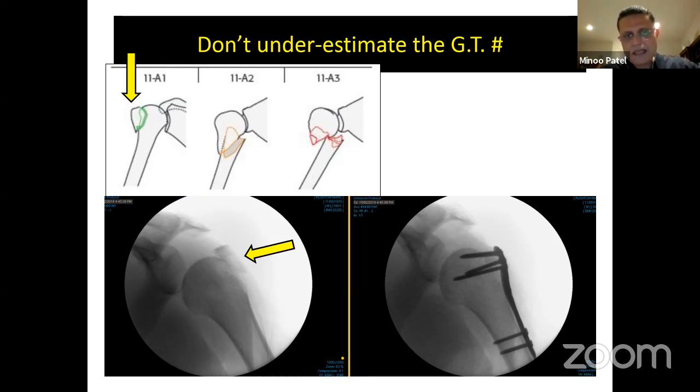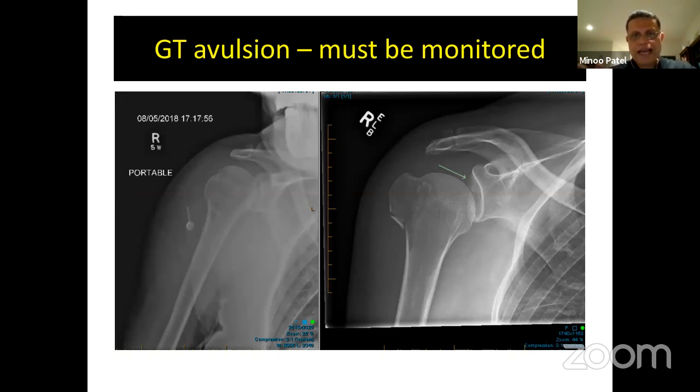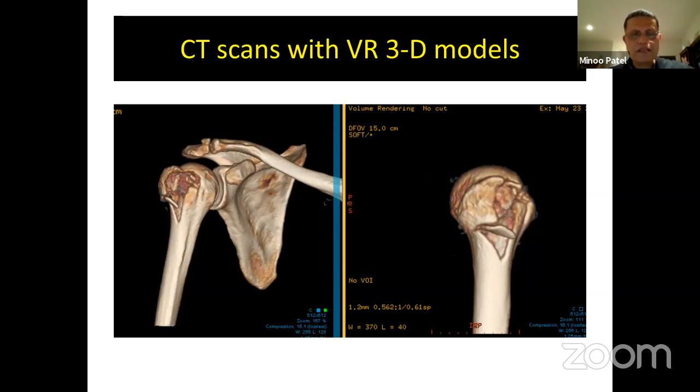In this particular instance, the greater tuberosity always goes not just lateral, but also posterior. And if you are going to treat this non-operatively, it is very important to look at serial x-rays. So here's the x-ray on the left at the time of the injury. And in 2 weeks' time, the rotator cuff kept pulling the tuberosity further and further out. And you can see how badly displaced it is on the volume rendered 3D model.